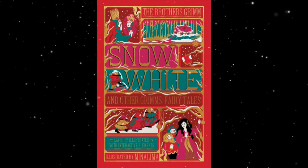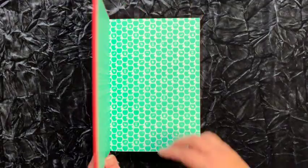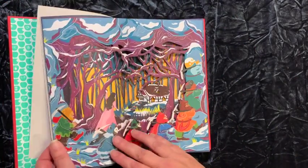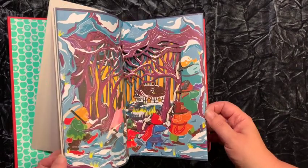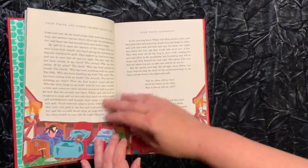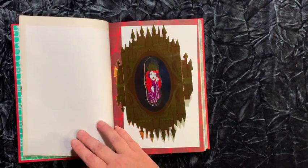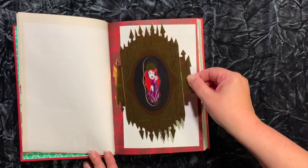Next, we have the latest Interactive Classics edition by MinaLima. This one's called Snow White and Other Grimm's Fairy Tales, and it's an illustrated collection of 23 of the classic fairy tales with 9 interactive features, which go from a pop-up forest to a wall of thorns encasing Sleeping Beauty to a 3-dimensional ball gown for Cinderella. I love all the books in this series, and I have all of them. You can't go wrong, they're a lot of fun.